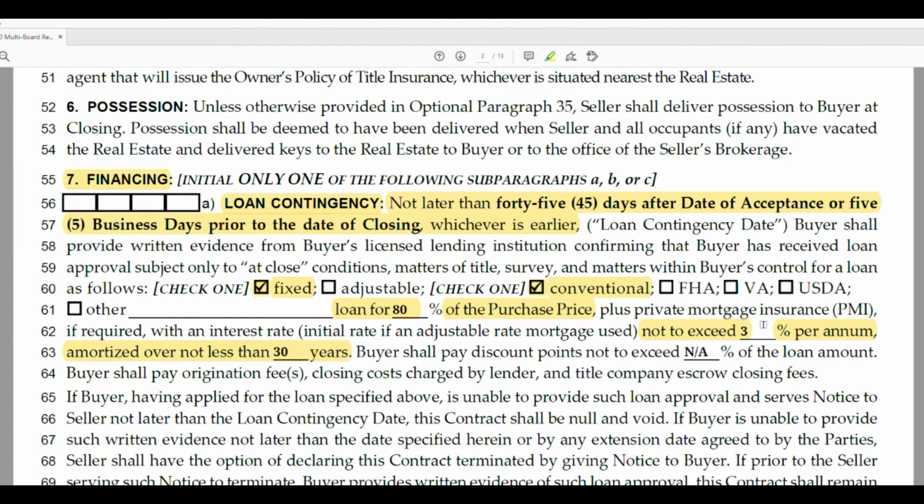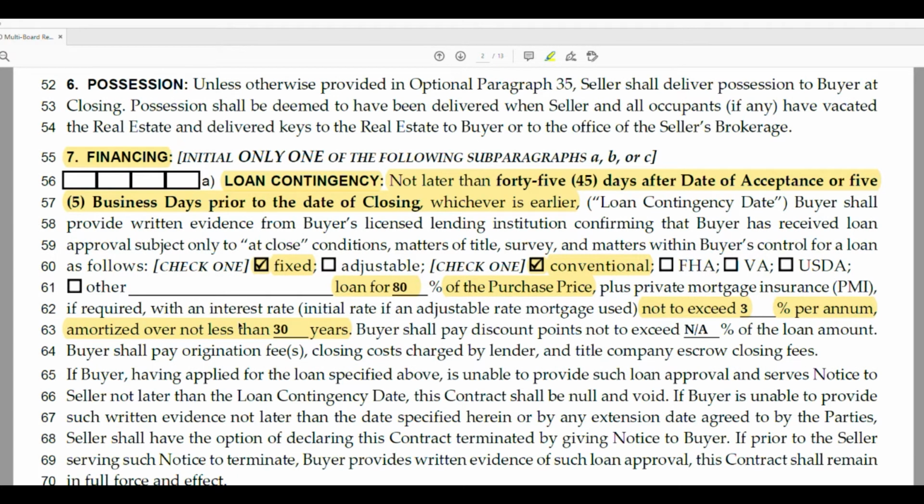And it also helps out the seller as well, knowing that we can't back out based off like a tenth or 100th of a percent. So that's why we always go a little bit higher here. Not amortized any less than 30 years. So this is going to be a 30-year fixed loan. We're putting 20% down, so the lender is going to give us 80% of the purchase price. 30-year conventional fixed with a 3% loan.